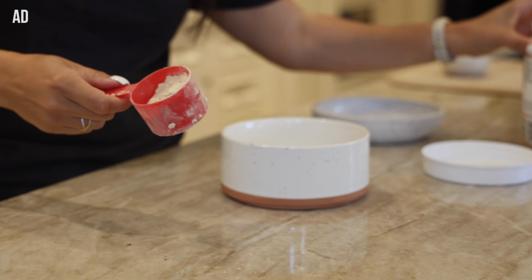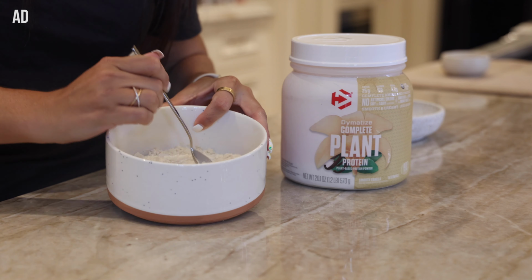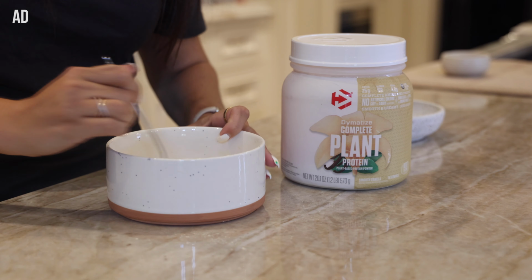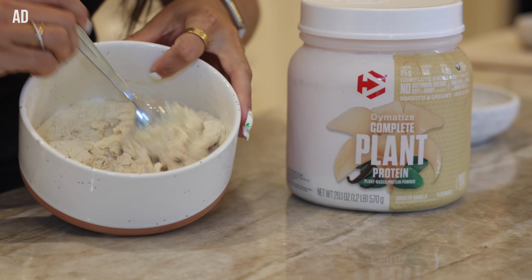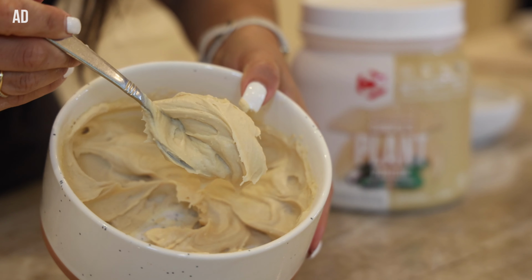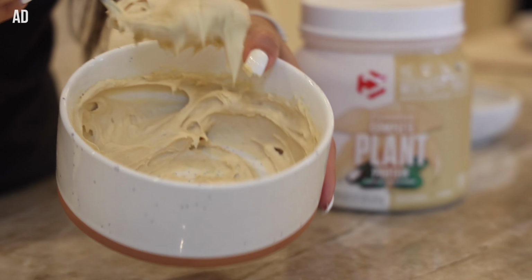This breakfast is so easy to make. Just mix vegan yogurt, Dymatize vanilla complete plant protein powder, and banana cream pudding together. The protein powder helps to turn it into a thick and luscious texture, and it is completely smooth, no grittiness. You also don't need to add any liquid to this. Just give yourself a little arm workout with some good mixing. The vanilla flavor is light and just enhances the overall sweetness with the banana. The texture is honestly just too good in my opinion and really can't be beat.